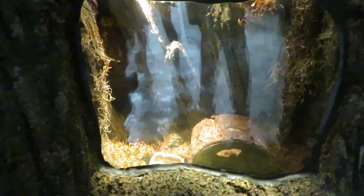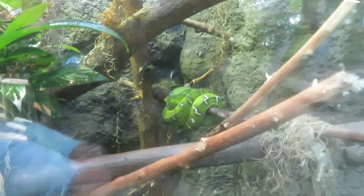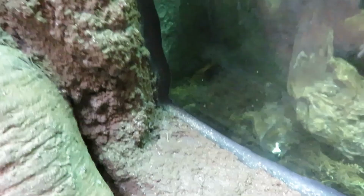Sleeping. Right now, I think in here there are supposed to be some giant cockroaches, but I don't see them anywhere. This habitat has another emerald tree boa right here on the branch, sleeping. There's another habitat with giant cockroaches, and you can see them right there. Yeah, so this habitat is a Brazilian rainbow boa. You can see his scales right there.